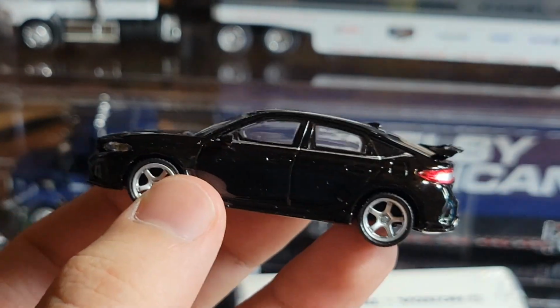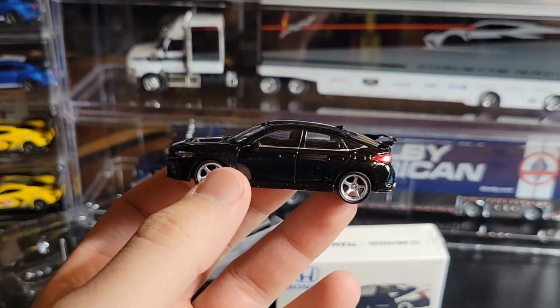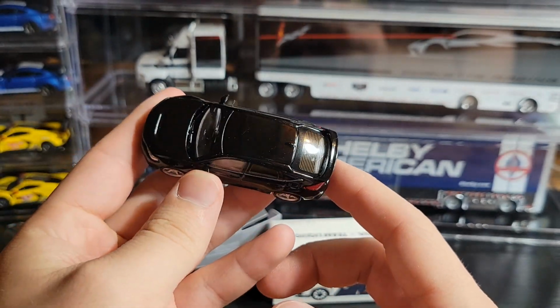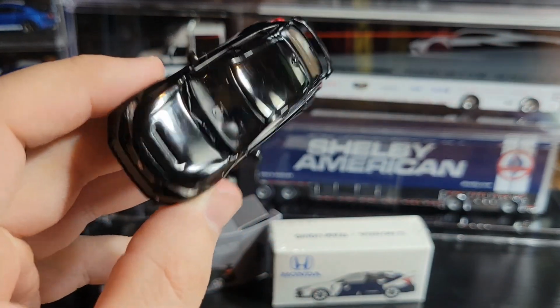So yeah, not bad. Not my favorite. I don't know that I'll keep this one. I just, there's other things I like more. And yeah, Honda Civics just aren't really my thing. So I don't know. We'll see. I'll decide later on if I want to keep it or not. But don't hold your breath.